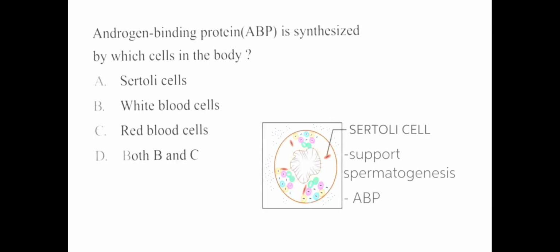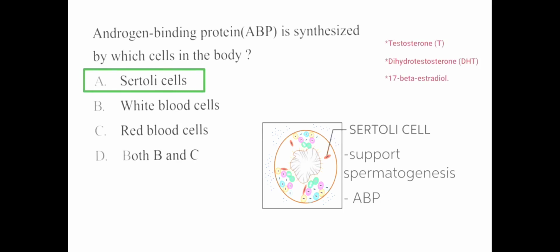Androgen binding protein is synthesized by which cells in the body? A. Sertoli cells. B. White blood cells. C. Red blood cells. D. Both B and C. And the correct answer is A. Sertoli cells. Androgen binding protein is a glycoprotein produced by the Sertoli cells in the seminiferous tubules of the testis that binds specifically to testosterone, dihydrotestosterone, and 17-beta-estradiol.